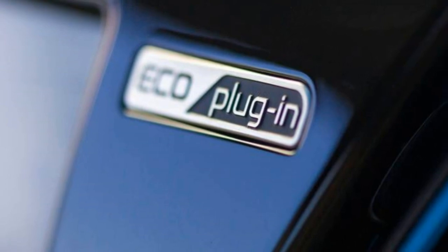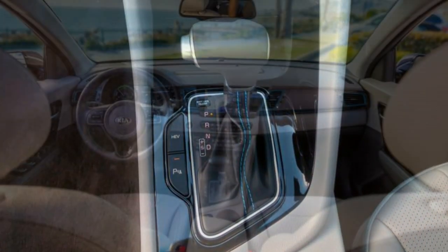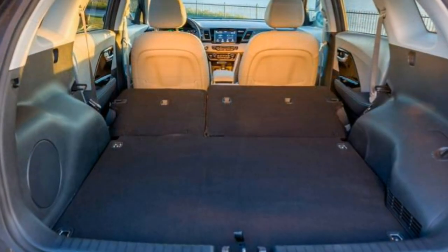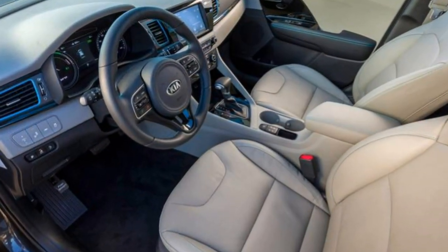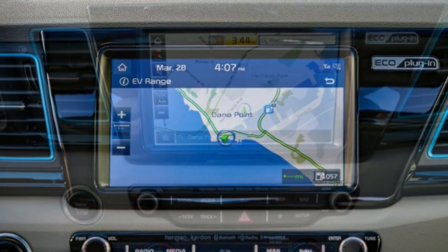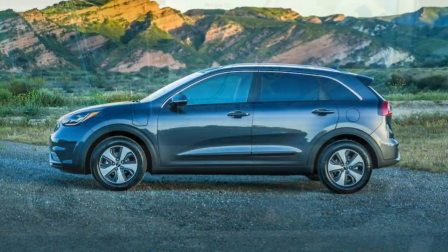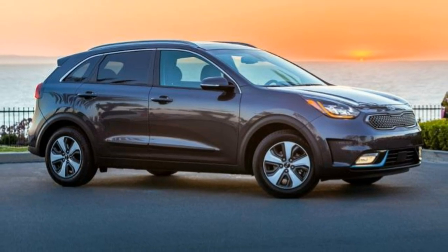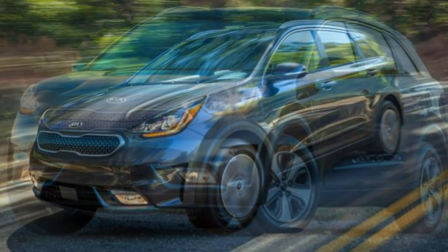Niro plug-in hybrids in the EX trim level add blind spot monitoring, rear cross-traffic alert, leather and cloth upholstery, a power-adjustable driver's seat and heated front seats. The EX Premium also offers LED headlights, front and rear parking sensors, a larger driver information display, an 8-inch touchscreen with navigation, a Harman Kardon 8-speaker surround audio system, a wireless phone charger and ventilated front seats.